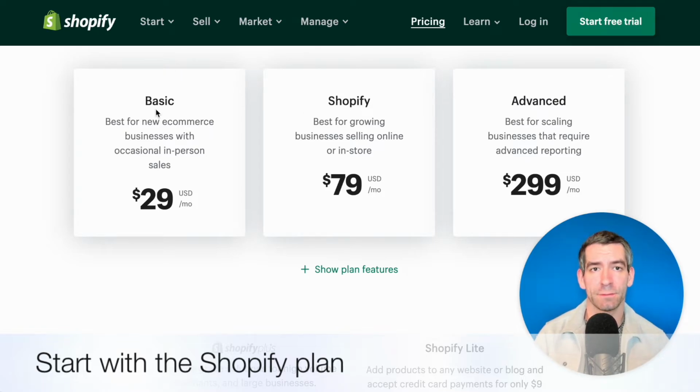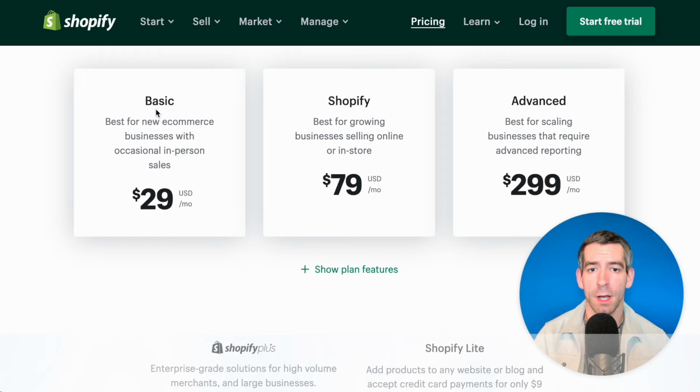Basic is an option. It's absolutely viable, but just remember you won't have those reports, and your payment processing fees will be a little bit higher than the Shopify plan. Advanced is also very useful if you know that you're going to need lower payment processing fees, and if you're going to need some more advanced international features or the professional reporting that they offer in the advanced plan.